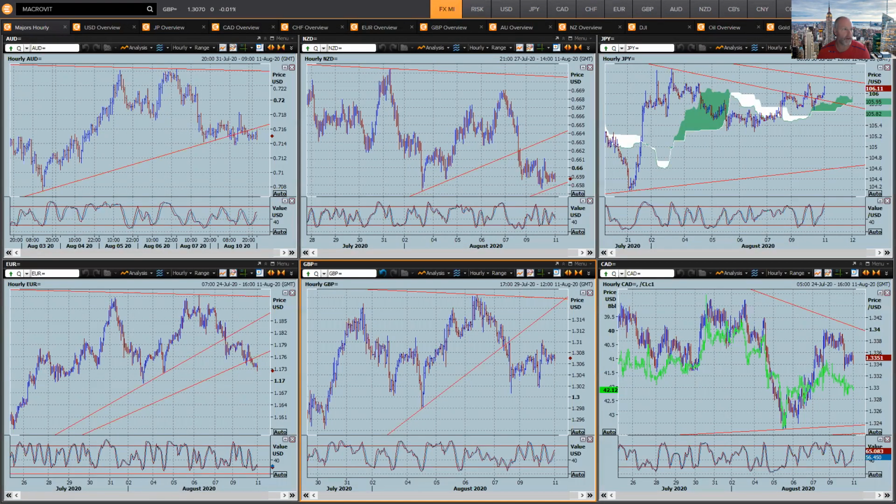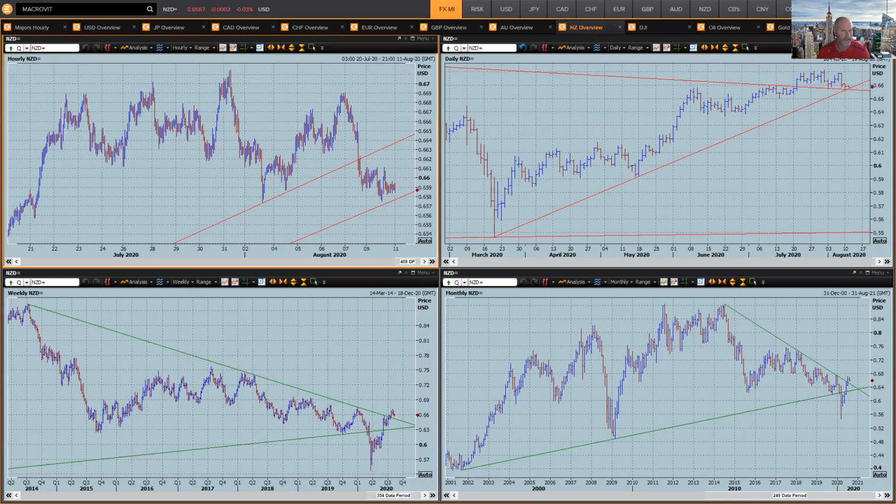Now, if you do have MetaStock and you're looking at something like the Kiwi, this is what we're talking about when you look at multiple time frames. So I've got the hourly chart here. You can see it just starting to drift lower. We've got a potential entry here. Looking at the longer term, going back to March 2020 on the daily chart here, you can see where it's coming up to support. I would expect a bunch of stop losses to be below 65.72.